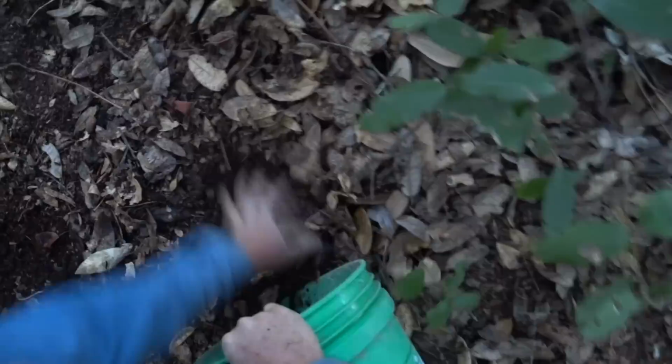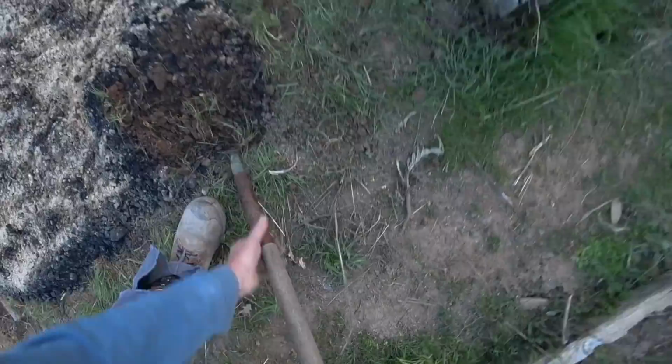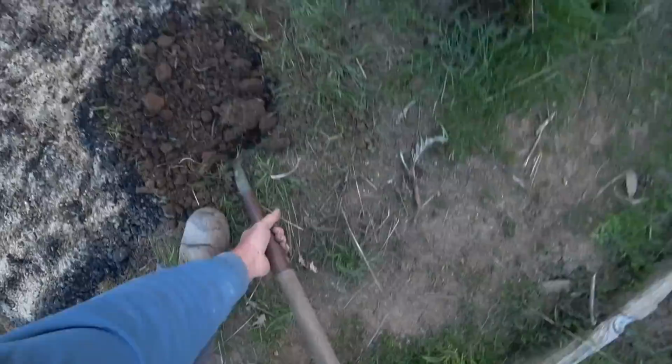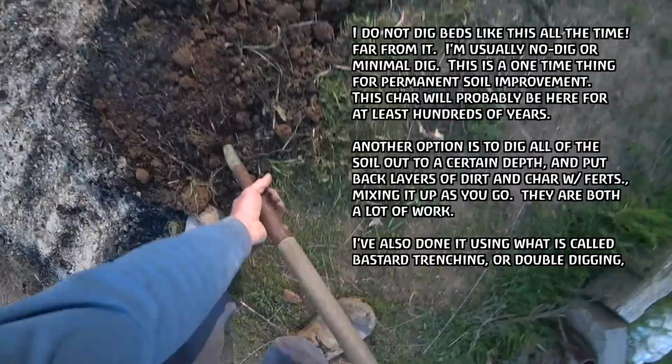Okay, time to mix it in. Try to really go deep by picking this up and sifting it. I'm gonna do that several times. It's gonna take a while, but that'll get it nice and deep. So it looks like I'm gonna do it four times. So I'm not gonna finish this today because it's gonna take a while and I'm beat.